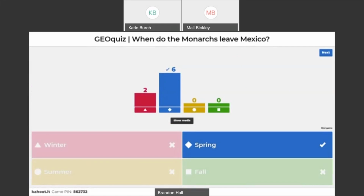All right, it is the spring. So they migrate to Mexico in the fall and spend the winter, that's why we call it overwinter, and then they come back in the springtime. Then they spend the summertime spread all throughout the northern United States and throughout Canada, mating and laying their eggs on milkweed for those little caterpillars.